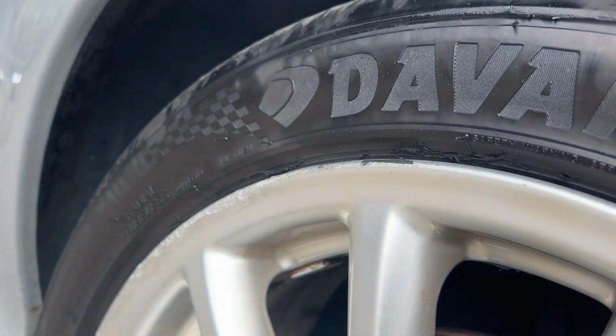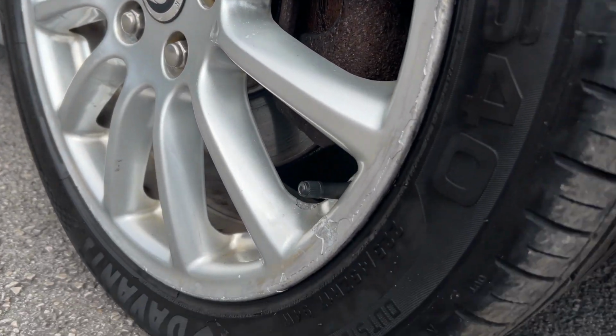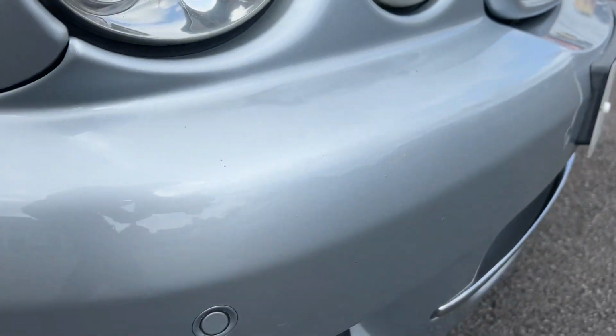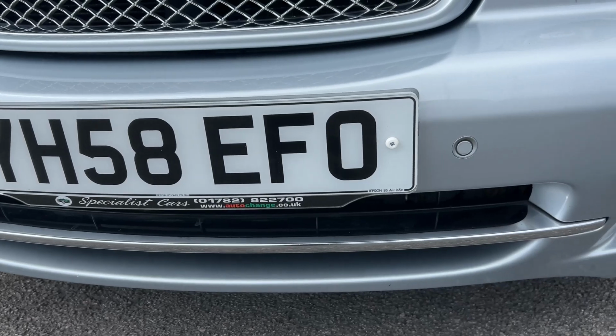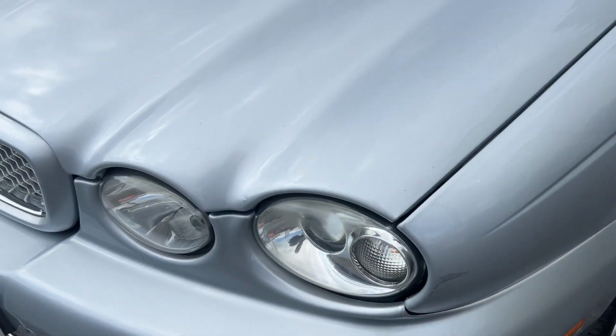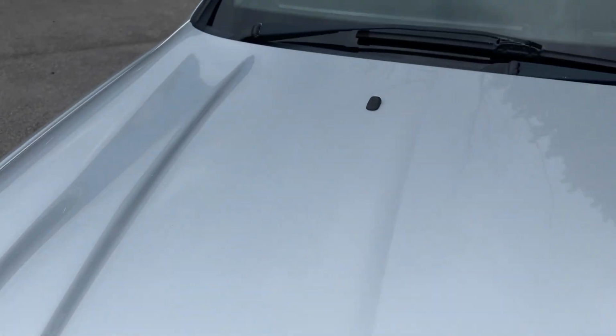Close up with the front wheel. Again, as you can see, curbing on the edges. Good tyre all across the front. It is absolutely amazing. It's a 2008 car as I mentioned, but there's no major damage or lots of stone chips. Little mark there just on the corner, but nothing drastic. Again, all across the bonnet, lovely and clean.